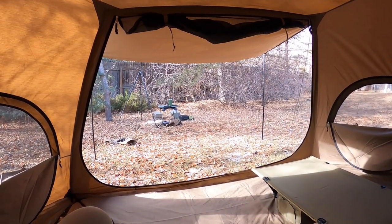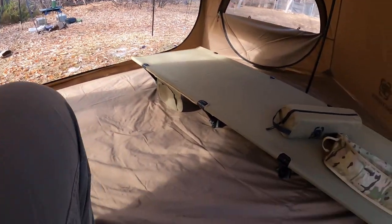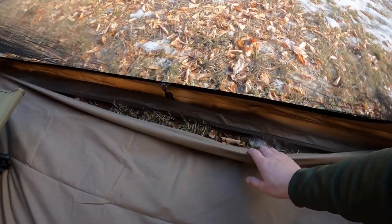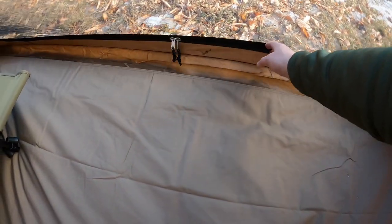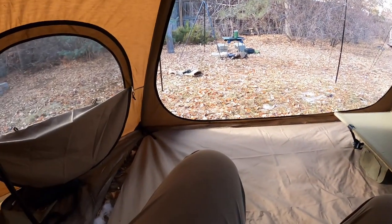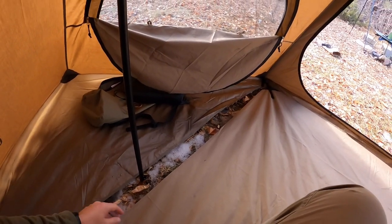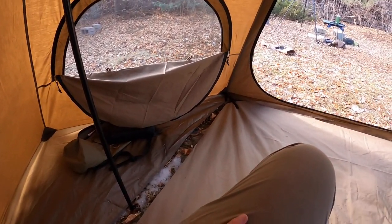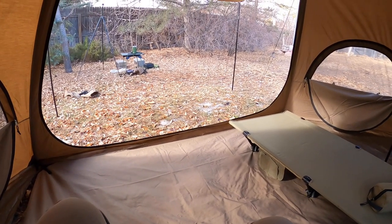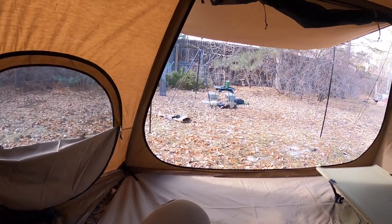It's definitely a lot of room in here, that's for sure. And the cool part is with this floor, it's two separate pieces. What's neat about that is because the tent is so big, if you want, you can wear your shoes in here, or if you accumulate dirt, just take the floor out, take it outside, shake it off, and bring it back in. No big deal.